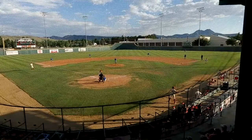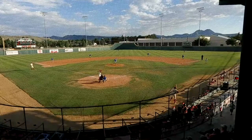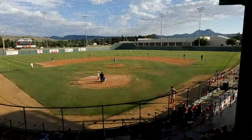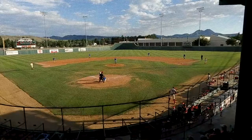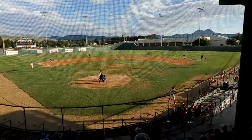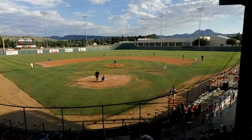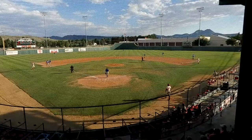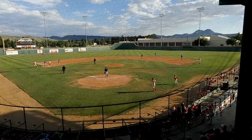That's a ball. One ball, one strike, two outs. Lines that one to left, right on his horse, that'll one-hop the wall. He's rounded second, he's going to get to third standing. A two-out triple for Chris York.